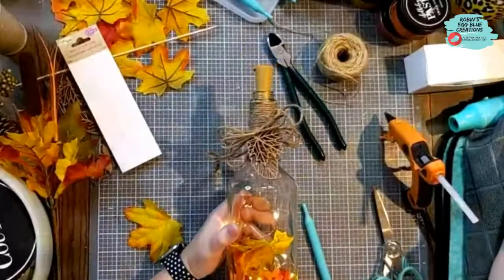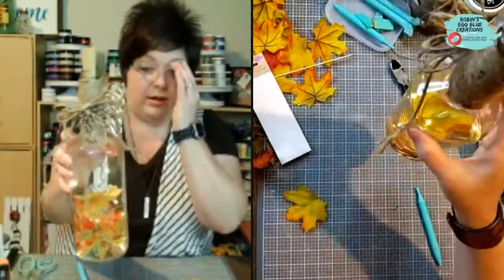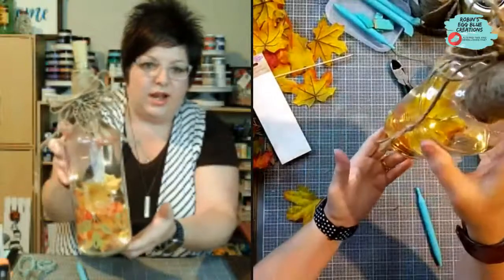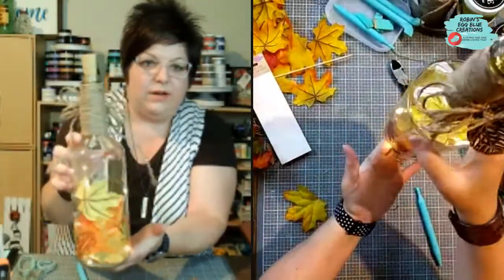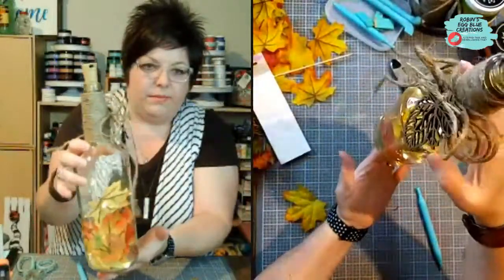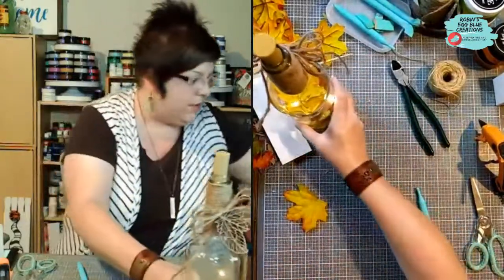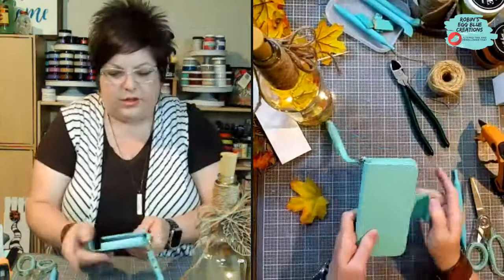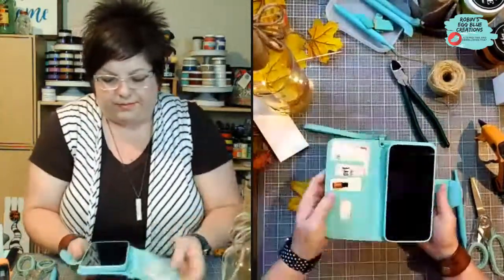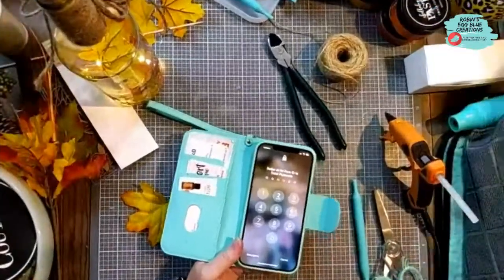Let me exit solo mode. So here is our jar so far. And I haven't filled it up all the way, but I will fill it at least to the neck with leaves. And then the lights have an on-off switch. So there you go. So let me, I've got my phone over here. I could try to show it to you on the computer, but it's just as easy to do it this way. And I might go back to this mode.